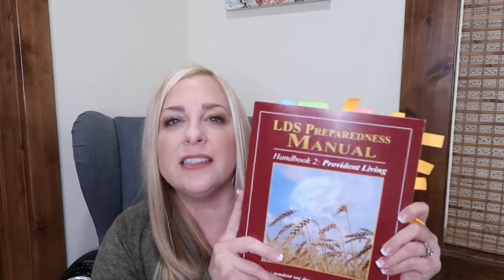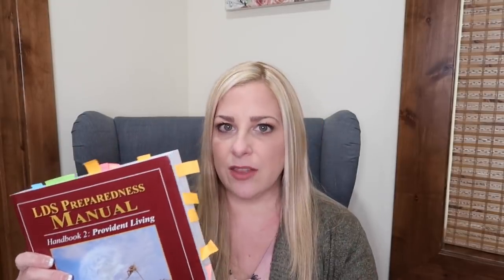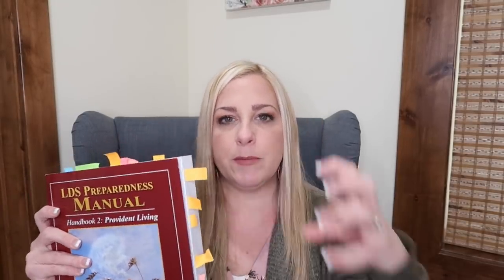You won't regret that. Other resources that I like to go to for preparedness is the LDS Prepared Manual. This is not put out by my church, but this is put together by members of our church. Great resource on building your food storage, on how to store it, putting it all together, how many people are in your family, divide it up, and what to buy and things.